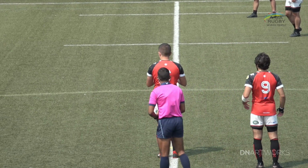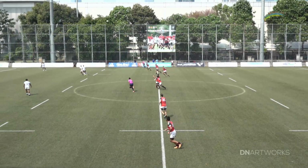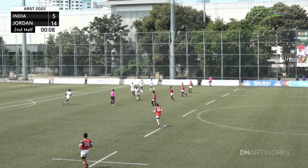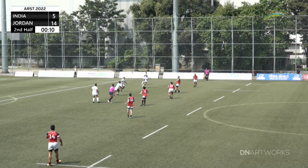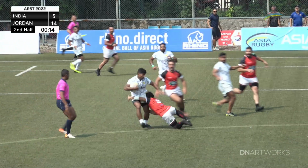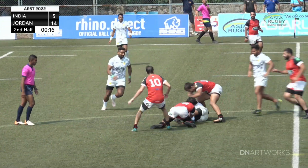Referee blows time on for the second half. Jordan to kick off. India now. Big dummy step on the inside. India still with the ball. That's India's number 12.